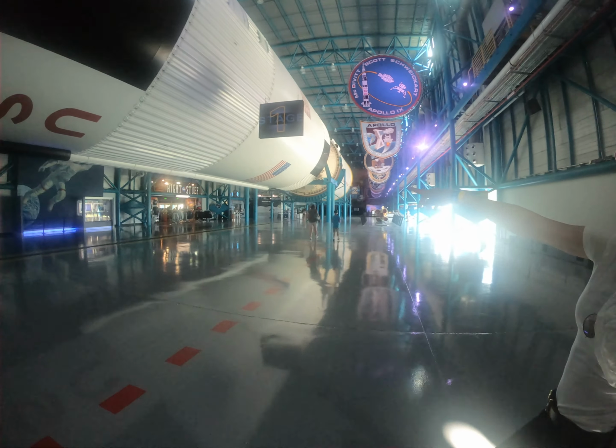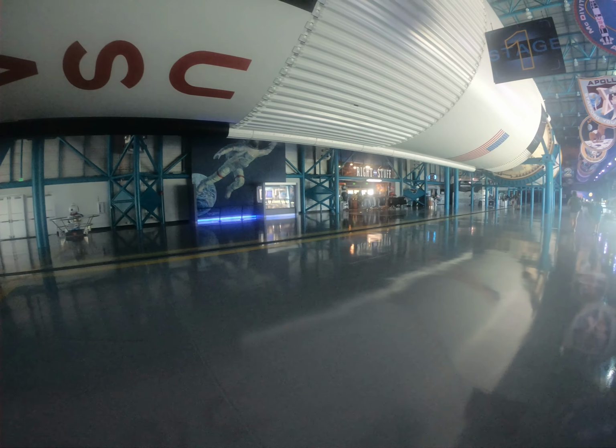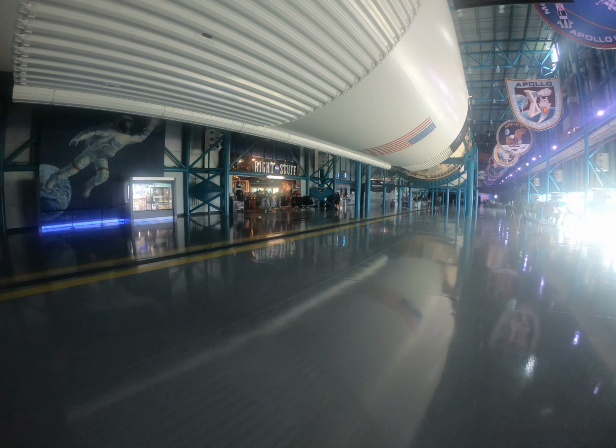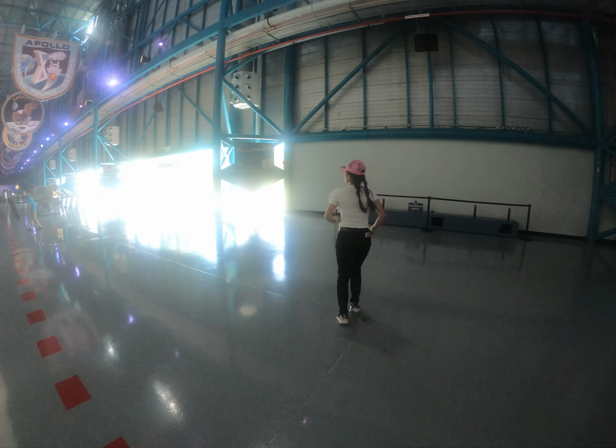Okay, now right here we got some stuff like a souvenir shop, which is the exit as well. If you want to get back to the bus, here's the spot. Bus leaving every 10 minutes. Can I get my stuff first before it goes?